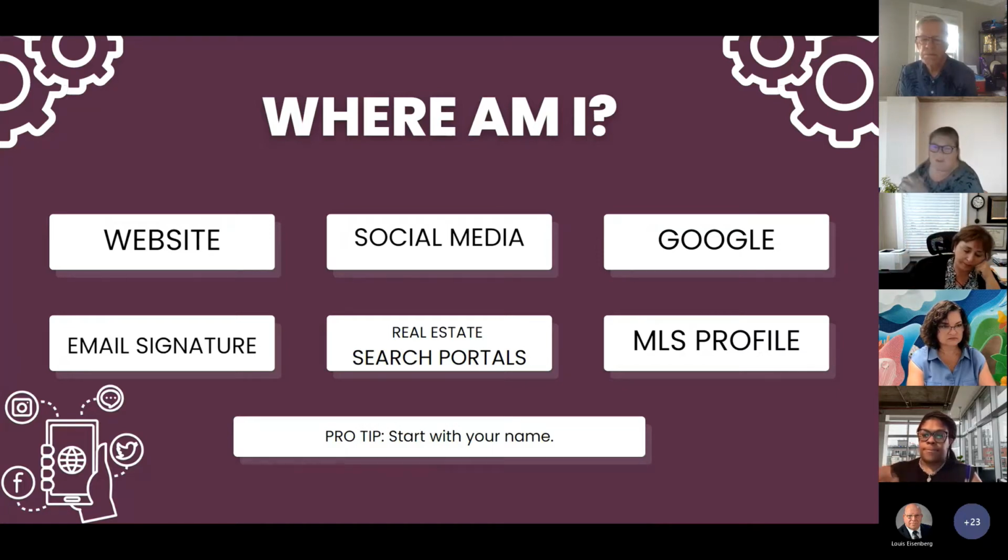And it's all used now on things like rain.com. It's also used for sending out saved searches to your clients, which you should be doing through your website. But you should also update your MLS profile. Big pro tip here, this whole thing just starts with your name.